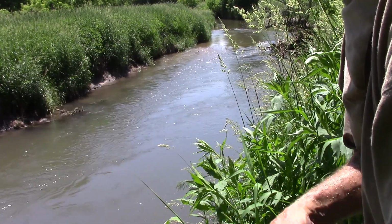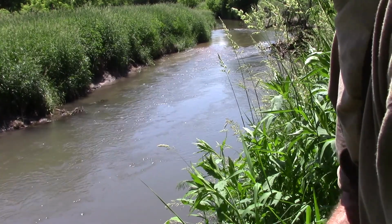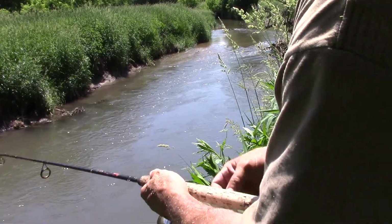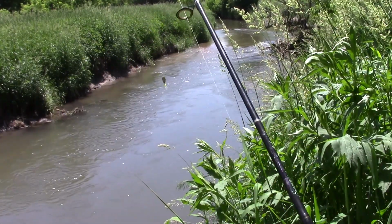And we're going to go to another spot here. Hopefully it'll be shady there. Alright. But I'm going to keep going up just to the end of the field and then I'm out of here.